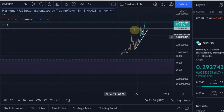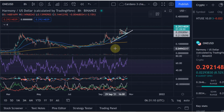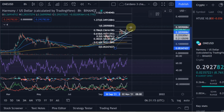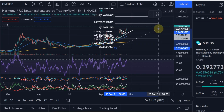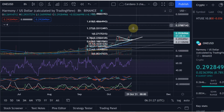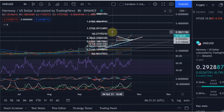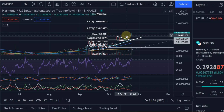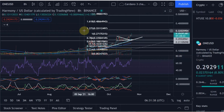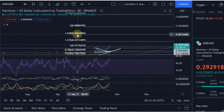But let's go to the 8 hour chart, and I did show you these Fibonacci levels in yesterday's video. If we start down here, go to that previous high. So there you go. I think that's pretty okay. From that one, we can see that the next target level after that is the 33 cent level. I did mention it yesterday in the video. 33 cents should be the next one. If we can get through that 29.5, 30 cent level, then 33 cent will be the next one. And the next main one after that will be 40 cents.